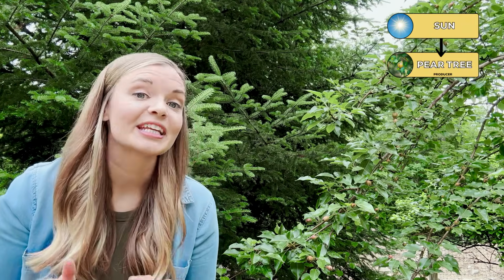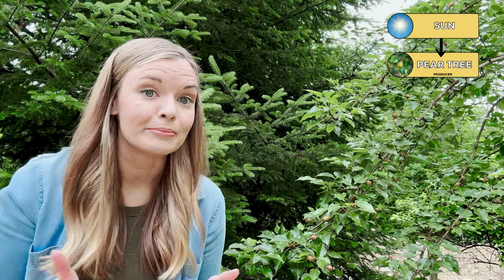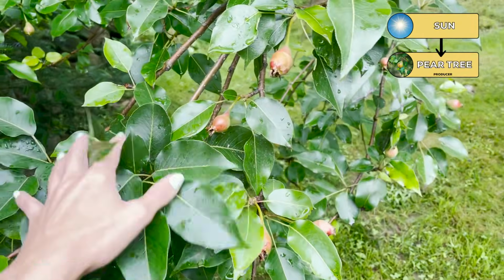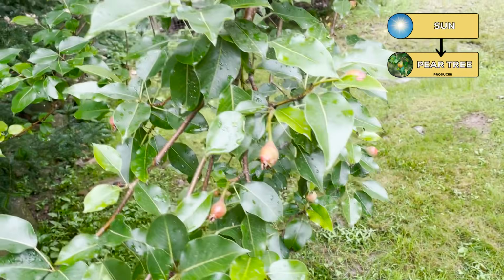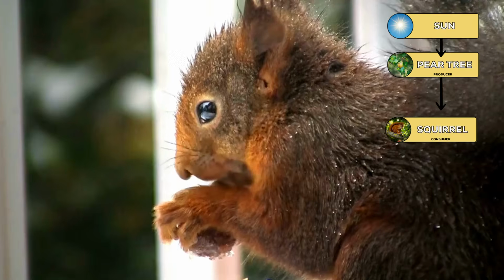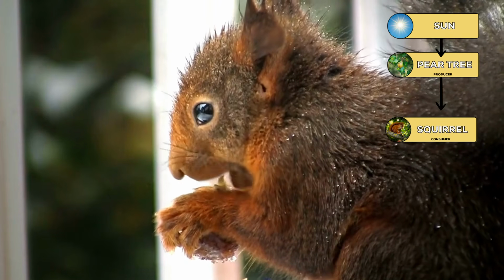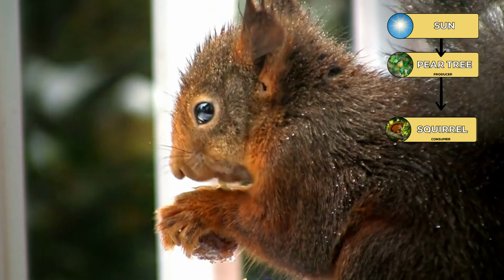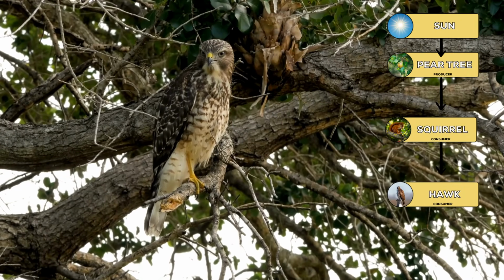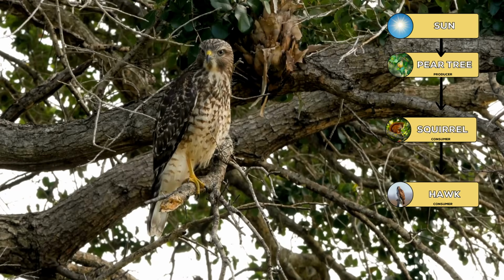Plants, like this pear tree, are producers, making their own food from the sun's energy and chemicals and other nutrients from the environment. The tree stores some of that energy in its fruit. Once a pear ripens, it falls to the ground where it gets partially eaten by a lucky squirrel. Some of that energy from the pear is transferred to the squirrel. That squirrel is then not so lucky and gets scooped up and eaten by a hawk. And the energy from the squirrel is then transferred to the hawk.